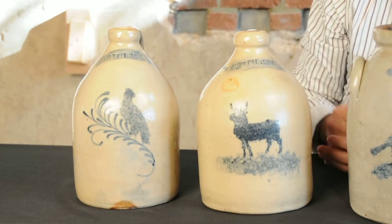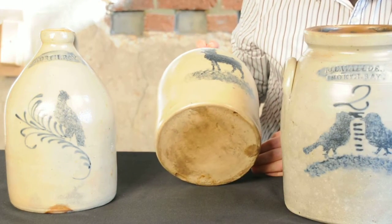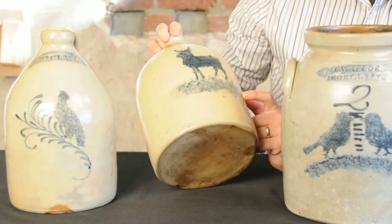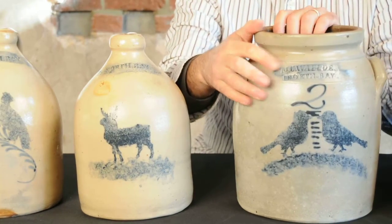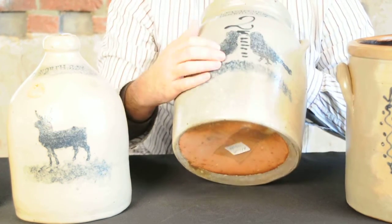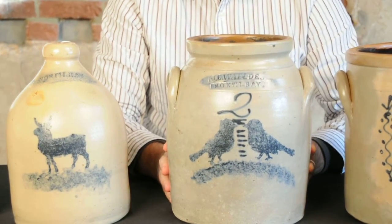Obviously, deer appearing on American stoneware are highly sought after. This one is stenciled. It is standing on kind of a sponged ground here. I don't think this is stenciled, I think it's just sponged. This bears the more verbose mark, J.C. Welde, North Bay. And this bears two facing birds on a sponged ground as well.